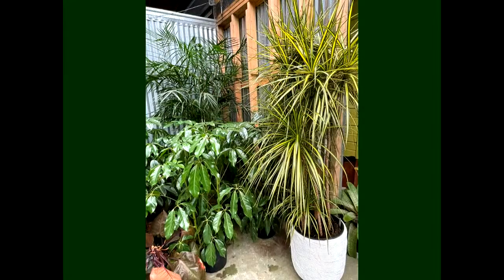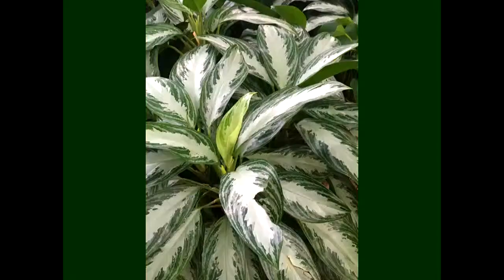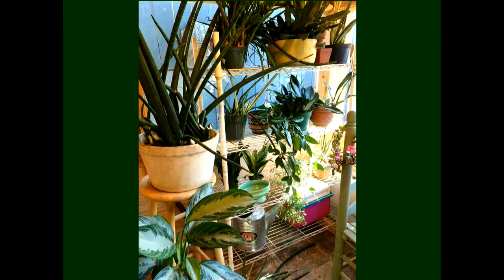Indoor plants, very quickly. I'm in my house all the time, even in the wintertime, so I have a little tropical jungle. And I grow lots of different kinds of plants. Here's one called Chinese evergreen. It'll take low light and low humidity. Low light, low humidity. And it's colorful. It really does well indoors. You see my Chinese evergreen right there.